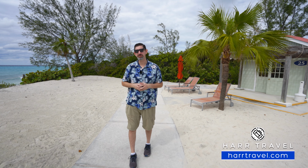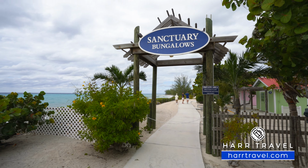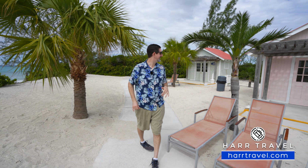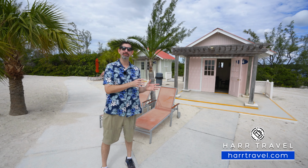So now we're at the far side of the island. This is the Sanctuary. So it's an adults only space, and it's gonna be much more quiet and relaxed. What you're gonna have is cabanas 19 to 25. You see 25 there on the end, and they're all basically the same. Now you can purchase it as a package with or without lunch service.